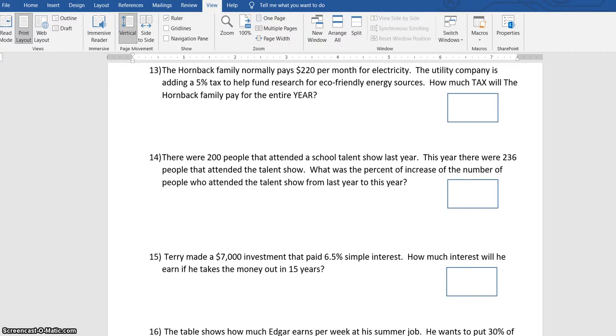So number 13 says, the Hornbeck family normally pays $220 per month for electricity. The utility company is adding a 5% tax to help fund research for eco-friendly energy sources. How much tax will the Hornbeck family pay for the entire year?